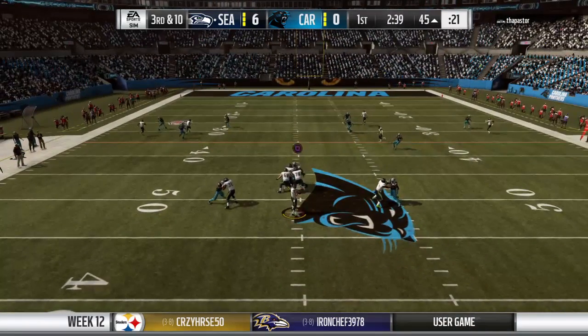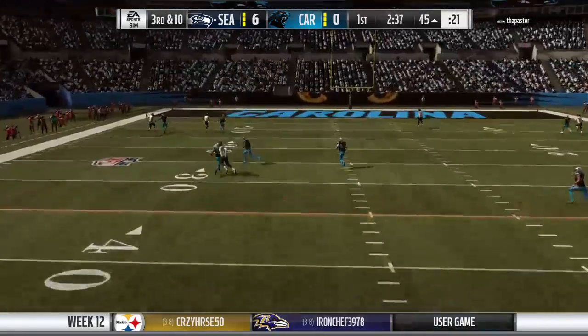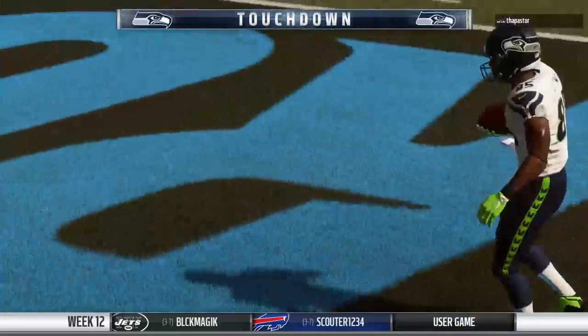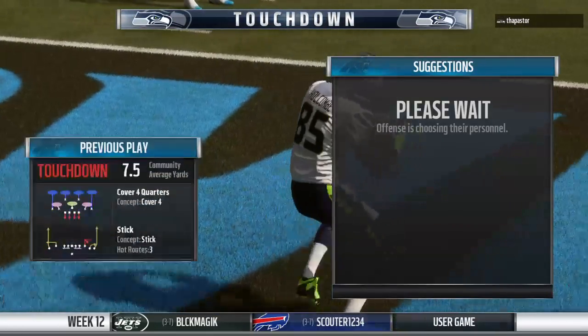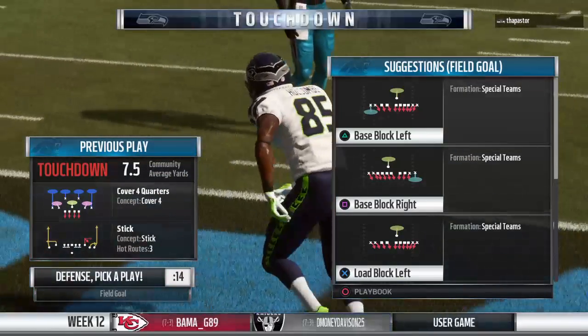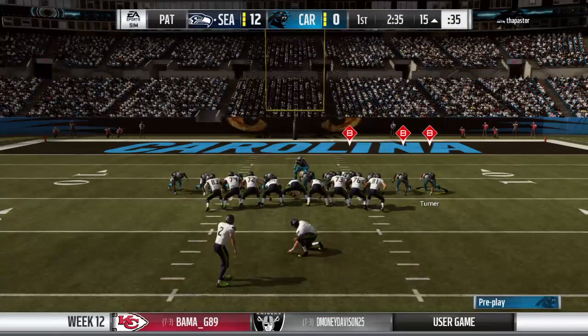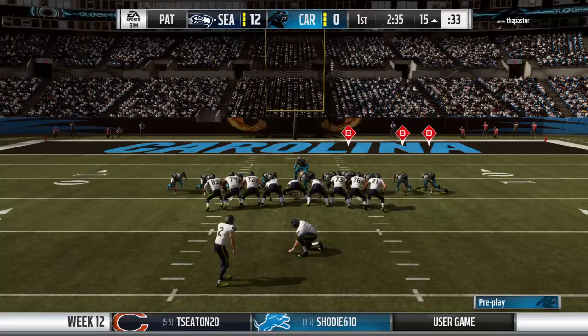Out of the gun, here's Wilson. He's going to air one out. End zone caught. Touchdown, Seattle. A big play there with touchdown number 8 on the year. And the Seahawks add on to their lead.